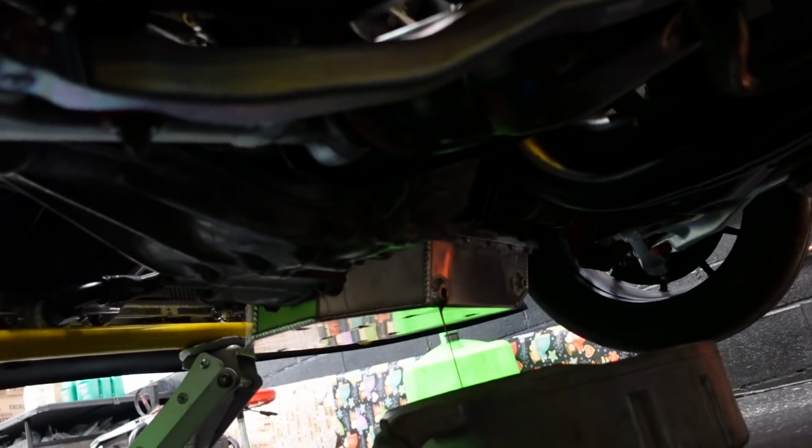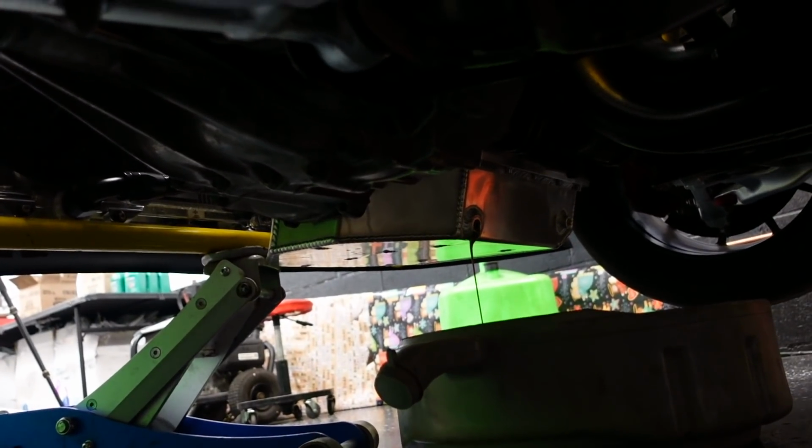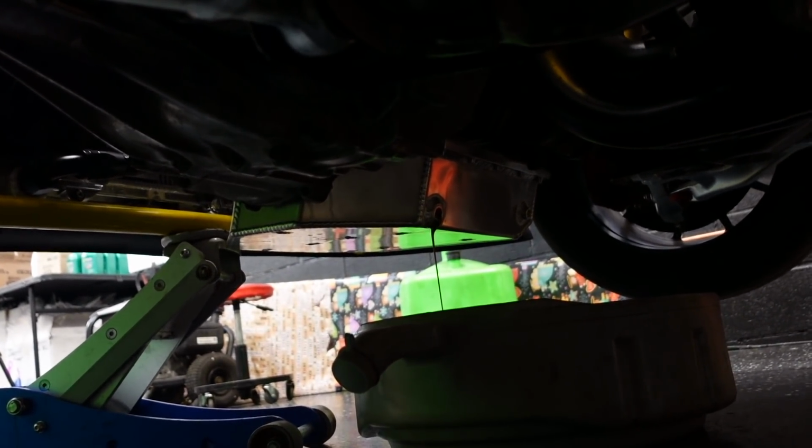Okay, it's working. See it? See it pouring? Yeah, it's working. Okay, I'll leave it like that. We're almost empty. What an oil change.